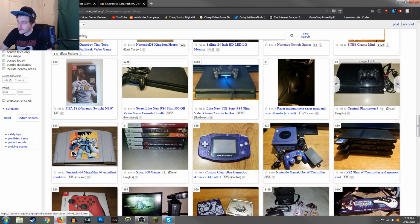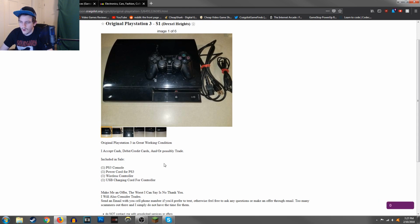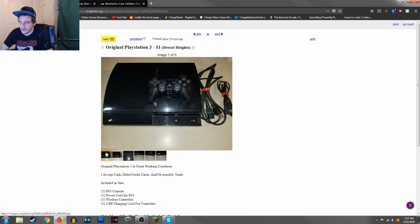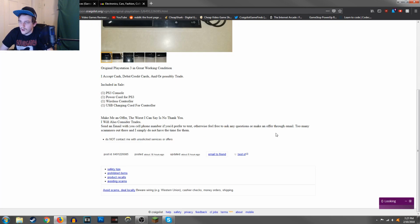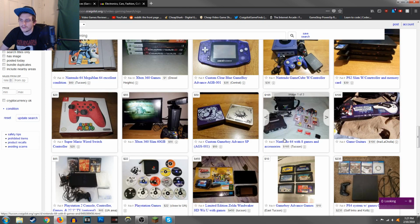Original PlayStation 3. This could be interesting, especially if it's a backwards compatible one. Why they accept credit cards is weird. I can't tell which one it is. I'll zoom into the serial number. Someone can tell me, is this one of the old ones that you can play both PS2 and PS3 on? I also wanted to note that I don't see any price on here, and that's just weird. This is a weird listing. Stay away from weird listings.